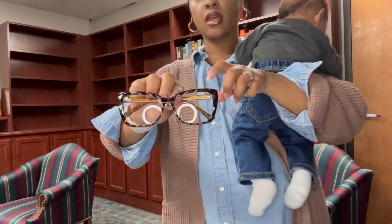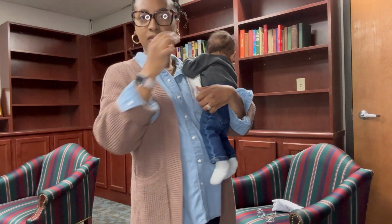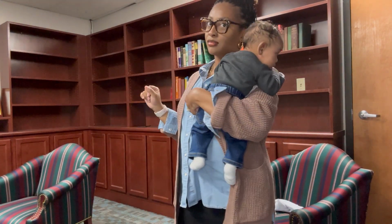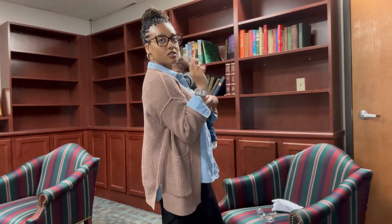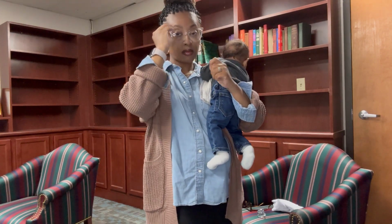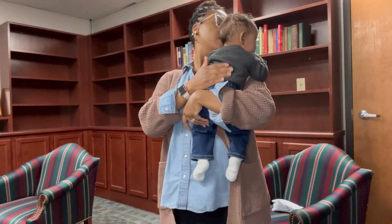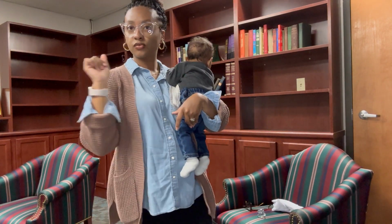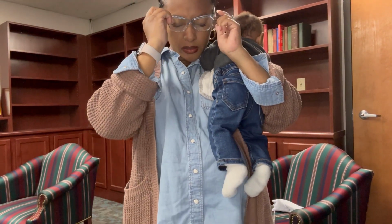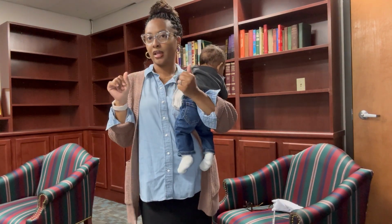Start with these. Let's see what these look like. Oh, wait a minute. Wait a minute, baby. Wait a minute. These are cute. These look really cute. So we got these. Then we got these. Ooh, these are cute too. These are clear frames. Okay. We have these. These are like light blue. So, gotta decide which one I like the best.